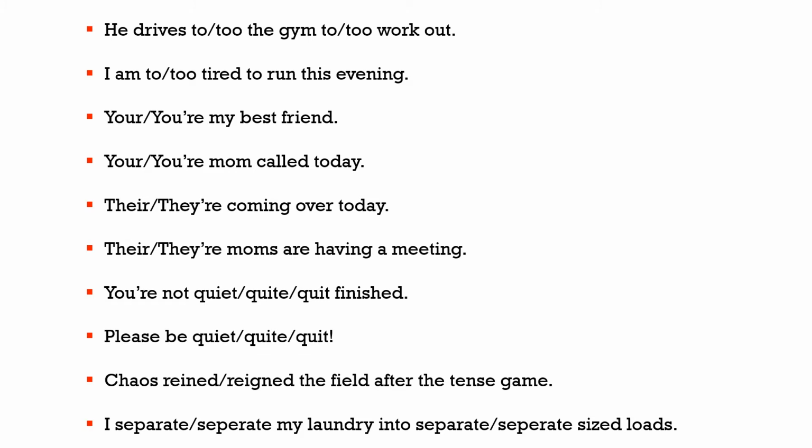The next sentence, chaos reigned the field after the tense game. And the last sentence, I separate my laundry into separate sized loads. Tricky there, guys. So, I hope you guys all have chosen your answers. Let's see how we did.